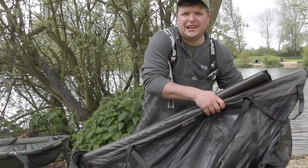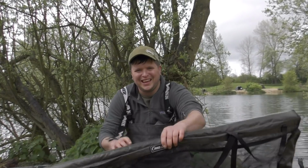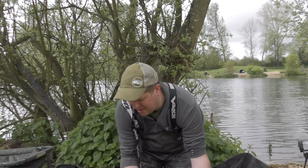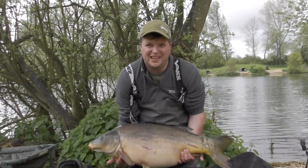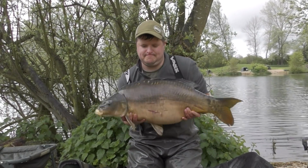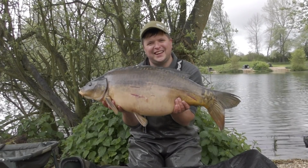It is the first one at Linear Fisheries on St John's. First one for us. It's a PB for me. 26.10 mirror. Loads of scars, plenty of stories to tell. Really heavy. There we go. PB. Well done, Andrew. Winner chicken dinner for Martin.